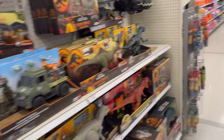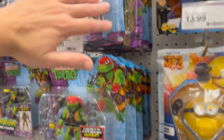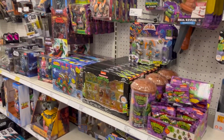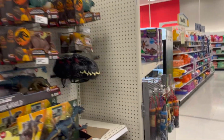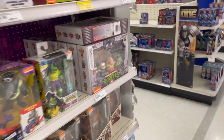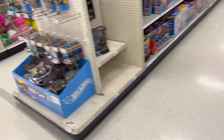In the actual section over here, I don't see anything new, and some of the newer ones of these figures I've come across at some of the other Targets I've not seen at this one yet. There's a whole bunch of newer villains and stuff like that. But the Beetlejuice one, as far as I can tell, would never be in these kind of sections, only in that area back by the movies and the music area over there, or that other spillover section. But like I said, I never really seem to see that spillover area get updated too often.